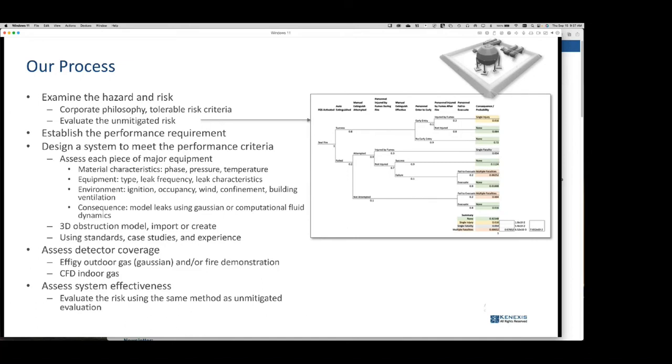You're going to evaluate your unmitigated risk. So you're going to go through an event tree like this, and you're going to come up with a number. And this number is 6.52 times 10 to the minus 3. Okay, reasonable number. I'm looking at the number to the right. Oh, that's the corrected number. I can't believe that's actually on that graph too. I'll show you that in a few minutes.